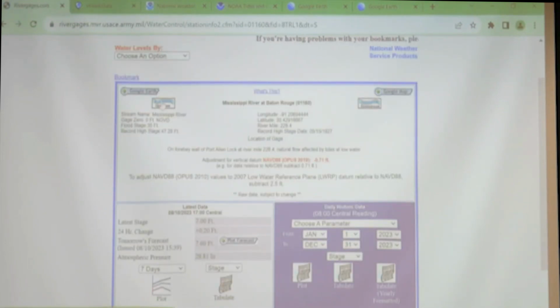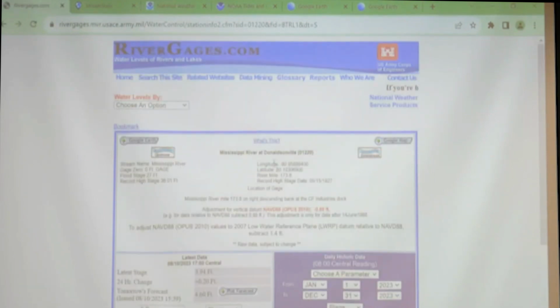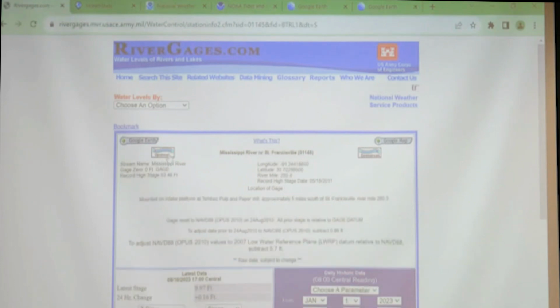And on here, you can even go upstream or downstream of that site. That's why I kind of like it. You can click downstream to the next site, and it'll tell you which one's downstream, which is Dunsonville. And what's upstream of that? That's St. Francisville. So it's all along the same water body. It's really helpful.